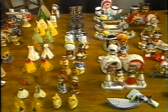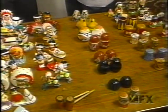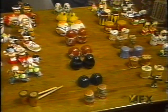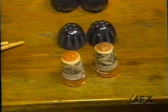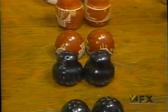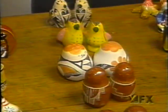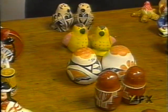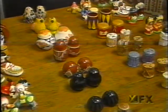The fun part, exactly. Now, what are the oldest pieces in your collection? The oldest pieces are right in this row here. They date from about the 1930s up through maybe 1960. Who made these? Many of the pieces are anonymous because before the 1940s, American Indians didn't put their name on pieces of pottery. Only a very few people from the Pueblos did that. And so consequently, I can tell what area they're from. So what area are these?